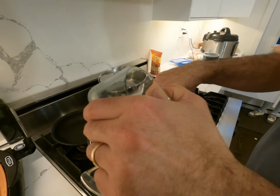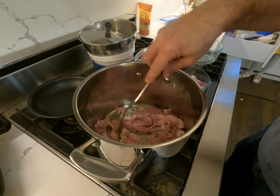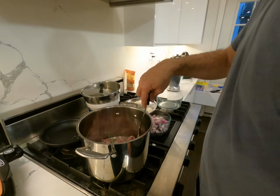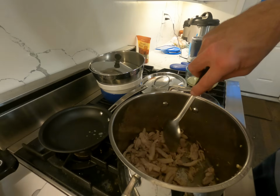Okay, so actually, here's the chicken thighs going in first. Then the onions. It's okay. I'm sure it will taste amazing. I mean, I hope it will taste amazing. I'll tell you if it tastes amazing.